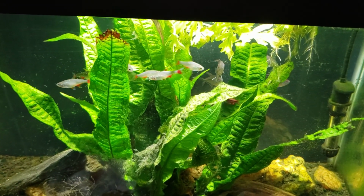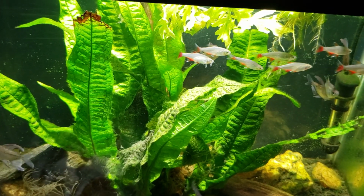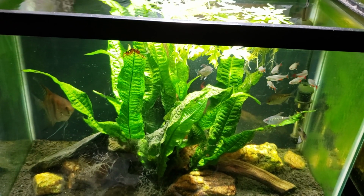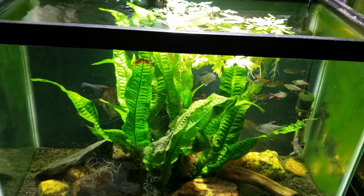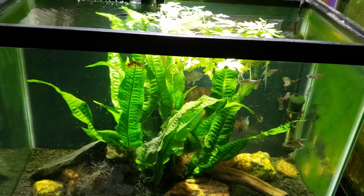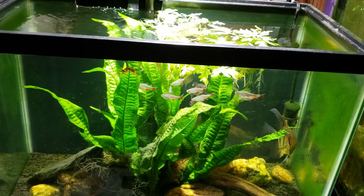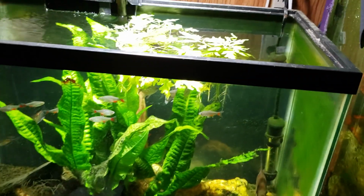I love watching those blood fins swim in and out of all that Java fern. It just looks awesome. So I really like this tank a lot. I like it a lot more now that I've removed all that. It was just overburdensome. It blocked out all the light. This whole tank was all about that giant piece of water sprite sticking out of the top. And now you can see the fish swimming around in there and enjoy the sparkles and flashes of color and activity and all that kind of stuff. So definitely an improvement on this tank.